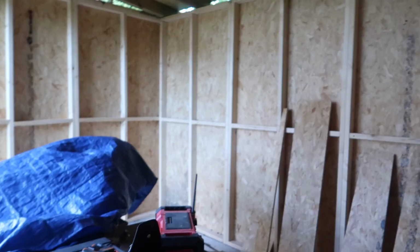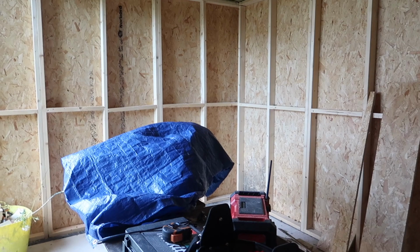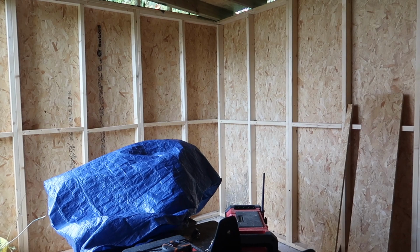And then this side is going to be my office space. So I'm having my desk over here with my filing cabinet and everything like that, but it can also double up as a filming space if I need to film anything that requires a desk.